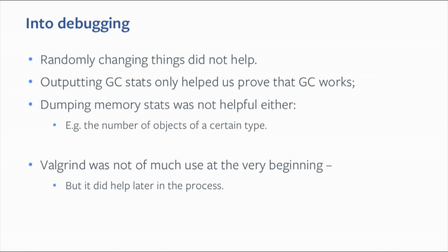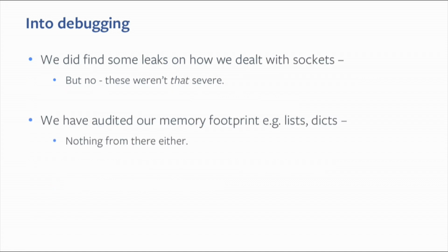We did find some issues in the code that were causing problems or had the potential of causing problems. Like we weren't closing connections properly. And yeah, we replaced that open-type code with the with construct. That was good on its own, but it wasn't enough.